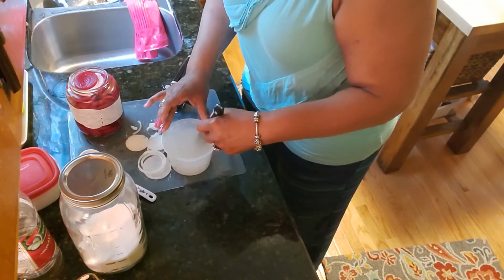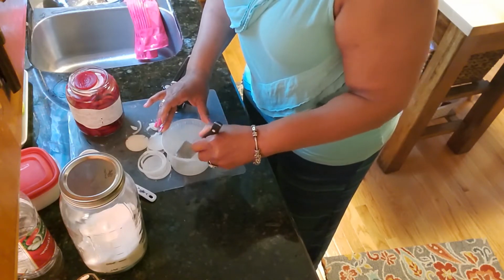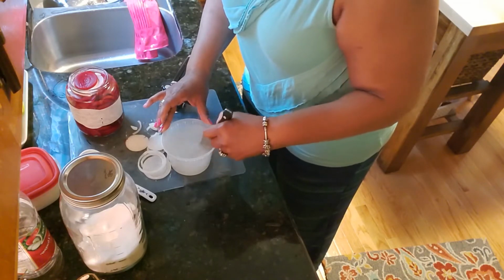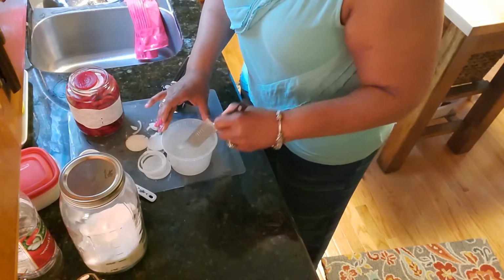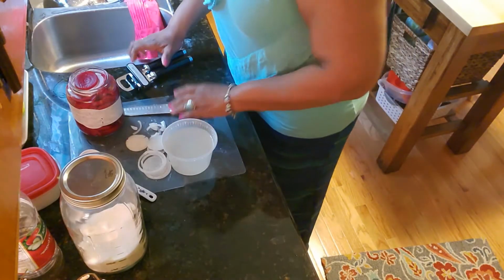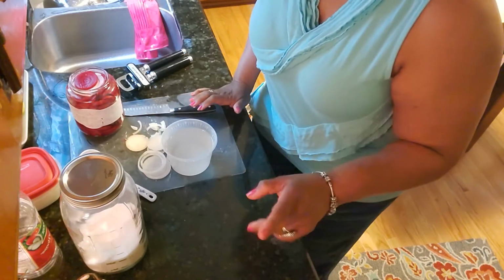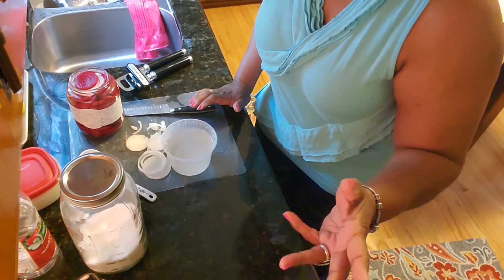I'm just stirring that around. Now I'm going to put this on for at least 3 minutes in the microwave. I may need it just a little bit longer, but I want it pretty hot. So I may even have to go to 5. So let's see what we do. We'll say 3, and if we need more than that, I'll let you know.